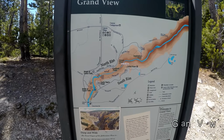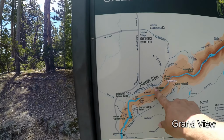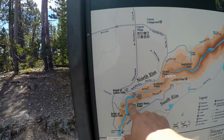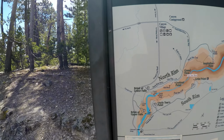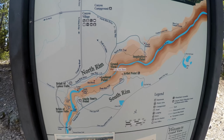Oh, we stopped here at Grand View. So we took the North Rim Drive here, and Peyton and I walked down and saw the lower falls. And we're stopping here at Grand View, gonna take some pictures. And then we'll get back on Grand Loop Road, heading down the South Loop.